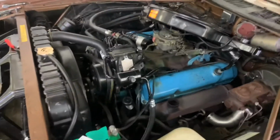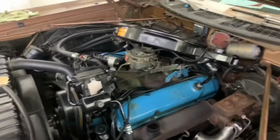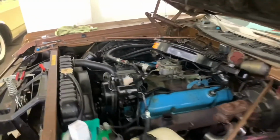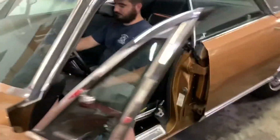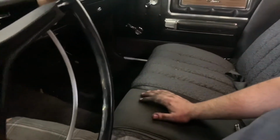All right. Compressor's working. Got our idle all adjusted for when it's in gear with the air on. Wes says it's nice and cold. That's nice and cold. Oh yeah, baby. All right. Done.